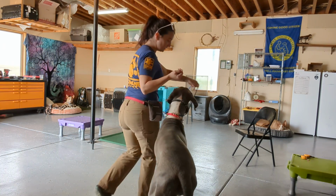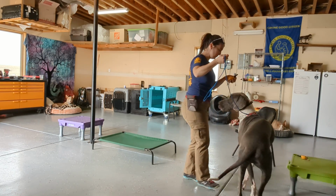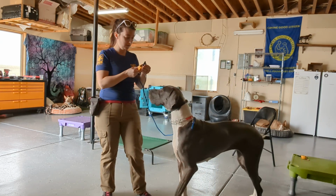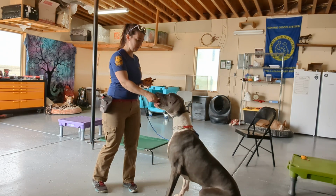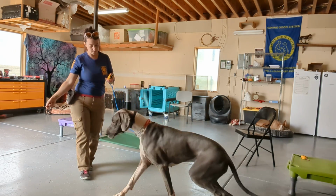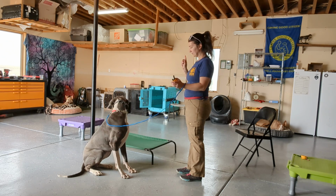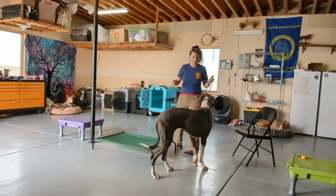So I always like to prime dogs when we first start out with what we're working on. When we're going to work on something new, I like to work on something that they've already been patterned on and that they already know. Ruby, sit. Good girl. Okay, Ruby. Good girl. Ruby, sit. Good girl. Stay. Okay, Ruby. Good girl. So we're doing a couple of little stay drills.